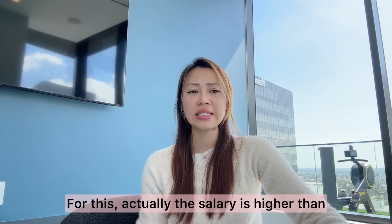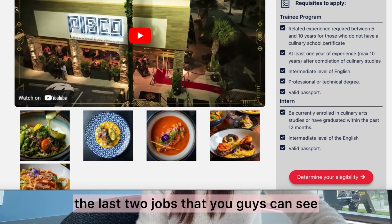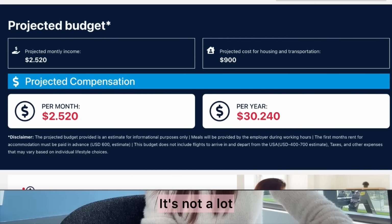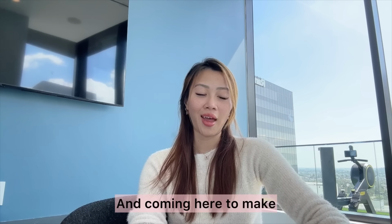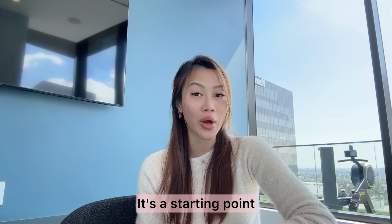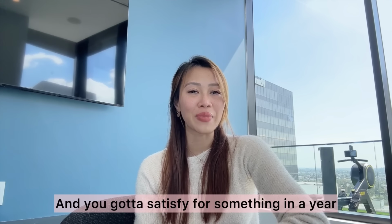For this one, the salary is higher than the last two jobs that you can see. Per year, you can make more than $30,000. It's not a lot in the US. When you actually get your paperwork and everything, some people make like 30 grand, 50 grand a month. And coming here to make that much in a year is something for you to keep in mind. It's a starting point. You've got to start at the bottom to reach the top, and you've got to be satisfied with something here. And that's okay.